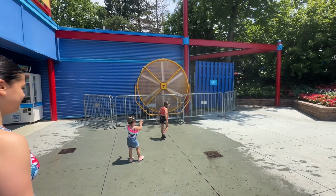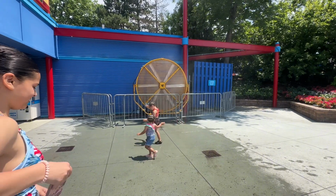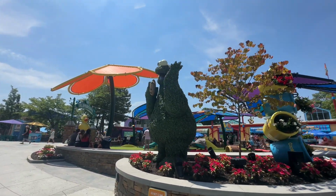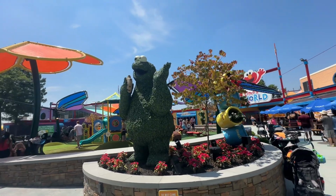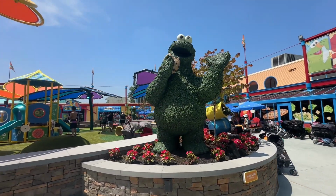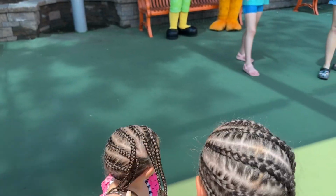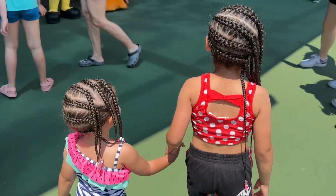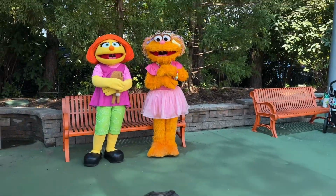The girls are getting refreshed. And there goes a cute Cookie Monster topiary. And this is great for a photo op. So the girls are going to meet Julia and Zoe. Hi guys, you can pull your stroller right over here, okay? Yeah, that way you can just grab it when you're done.